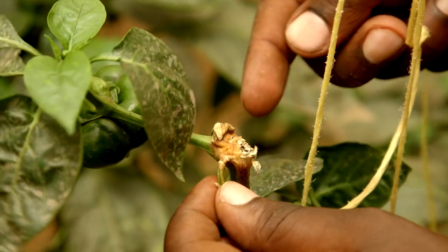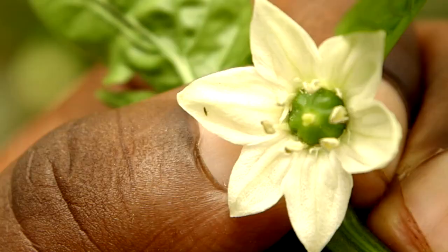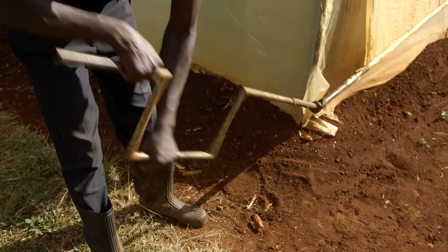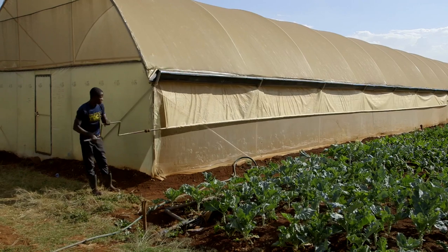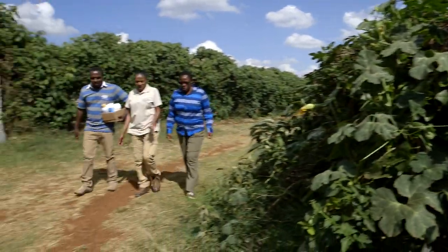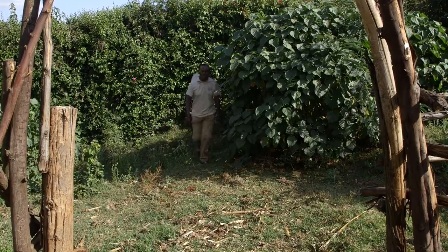So far, so good. So remember, to stop stem rot, cover spray with PAL. To get rid of thrips, use Dynamo. And for powdery mildew, roll up the shutters of your greenhouse every morning so that the hot air goes out and the cool air comes in. But for now, we still have a lot of work to do right after the break.